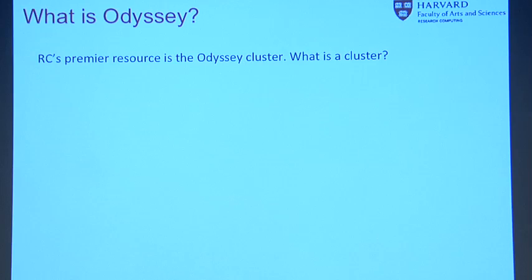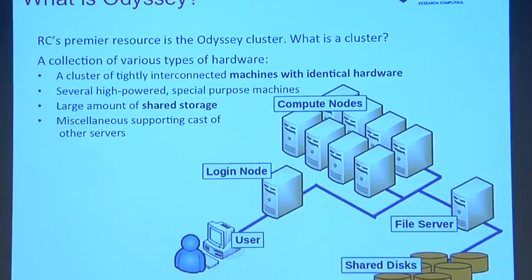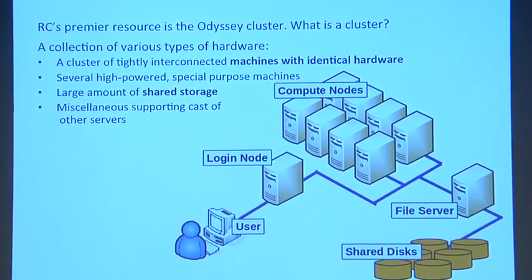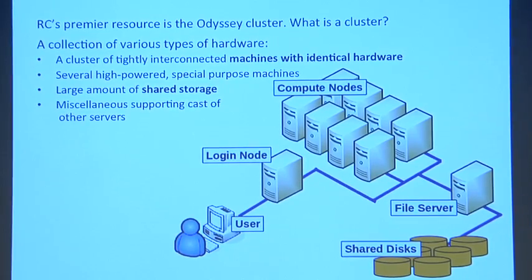Okay. So our premier resource is the cluster. For those of you who are new to clusters, what exactly is a cluster? In our situation, and in most, though ours is a little unique, it's a tightly interconnected machine or series of machines that have identical hardware.